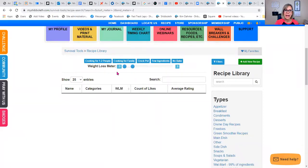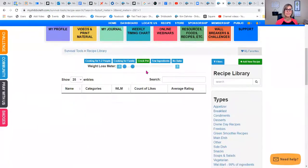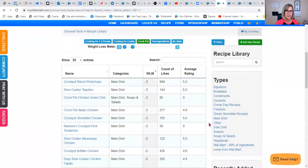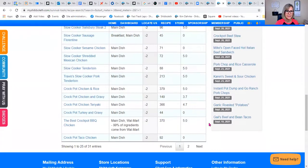Now, I've got my weight loss meter set at -2, -3. I know, Callie, it did sound good. I got my weight loss meter set at -2, -3, but let's say that I want to see crock pot meals that are in -2, -3. I'm letting it generate. I'm not just clicking because it's not appearing immediately. I'm going to go ahead and click my weight loss meter right there. I always like to see things in order. All right. So now let's just see how many, okay, 31 entries.